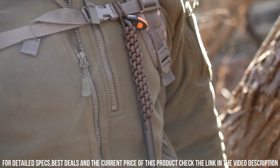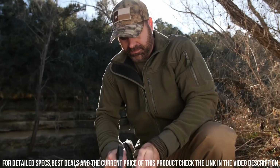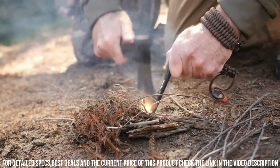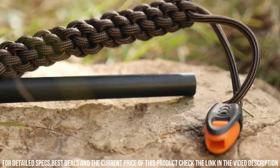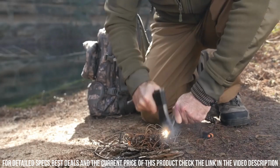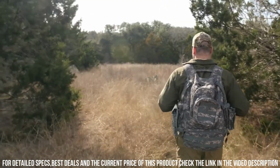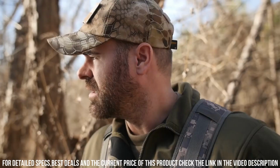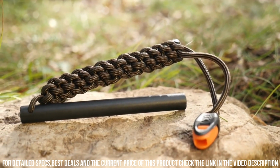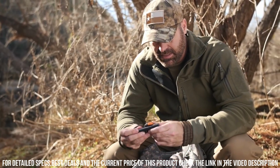The Survivor Steel Ferrocerium rod produces a shower of hot sparks that can ignite fires in any weather condition, making it an essential tool for campers, hikers, and survivalists. Its robust construction ensures durability, and the included striker, which doubles as a bottle opener, makes fire ignition a breeze. Whether you're exploring the wilderness or facing an emergency situation, the Titan Survivor Steel Ferrocerium Fire Starter elevates your outdoor experience by providing a reliable source of fire, ensuring you're always prepared for whatever nature throws your way.